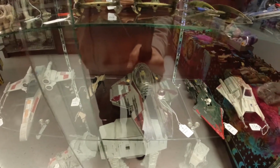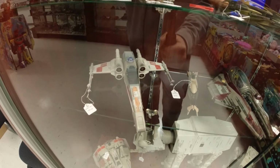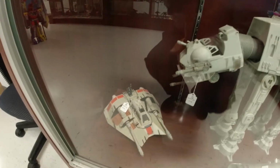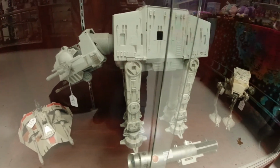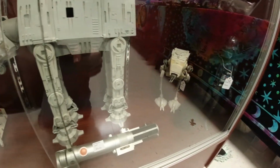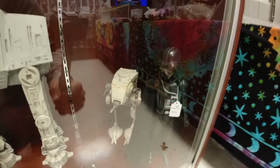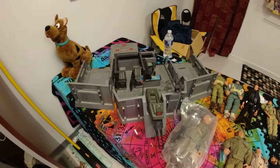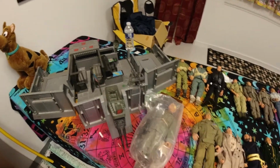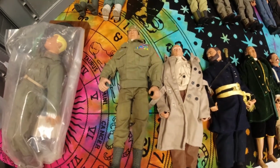Snowspeeder. Jedi Starship, I think. X-Wing. Snowspeeder again. Of course, an AT-AT Walker. ATST. Darth Vader. Not sure. Here's a G.I. Joe headquarters with the jail. I remember that. Having that as a kid for sure.